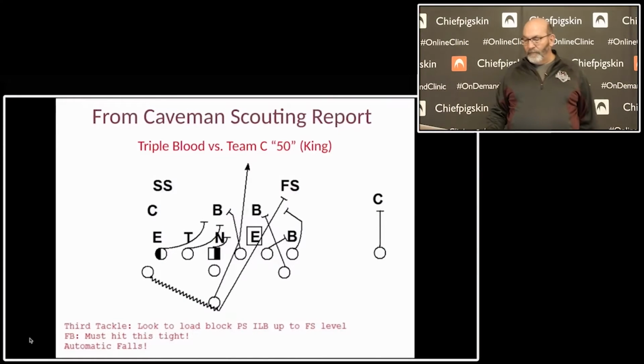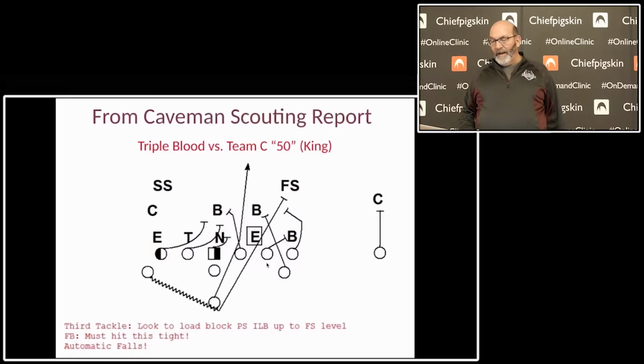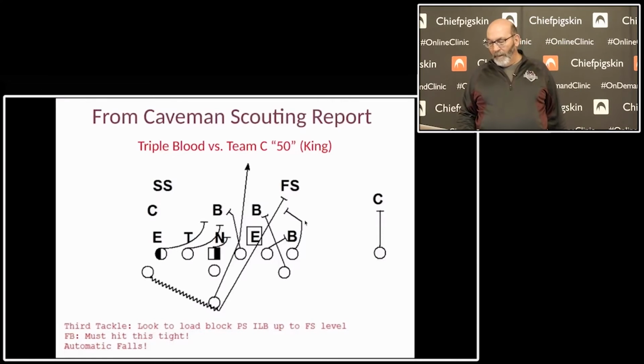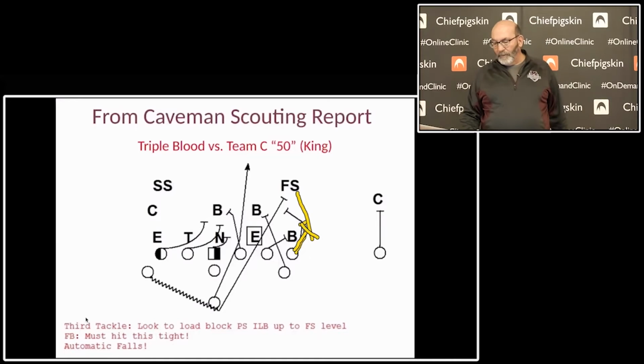Okay, blood against the same front. They've got an overshifted nose. They got a B-gap tackle, outside B in an 8 or a 9 technique, and we're going to block it the exact same way as we showed you earlier. We're going to outblock. We're going to loop, or if they had a safety up here rolled up, he would have to recognize that and block the first defender outside him, on or off the line of scrimmage, okay? And it says that down here. Look to load block, play side, inside B, up to the free. But if this guy comes screaming down, that is that third or that outside tackle's responsibility to block him.